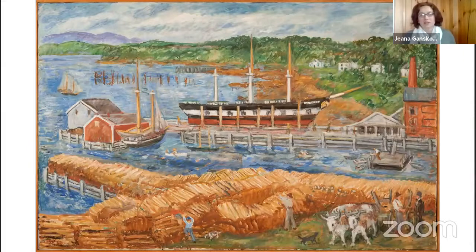Today, we are going to talk about how people in the mid-1900s remembered the heyday of shipbuilding through art and writing. We'll start by looking at the painting, explore a little more about the history of Searsport, then return to the mid-1900s when this painting was created.